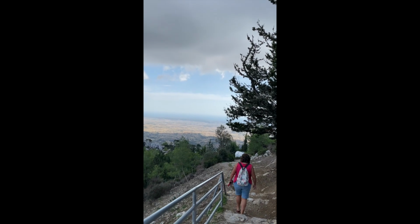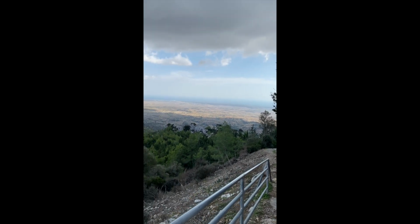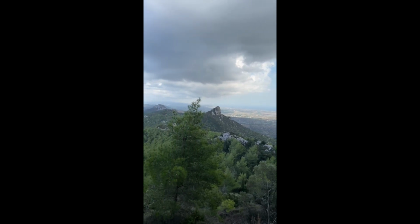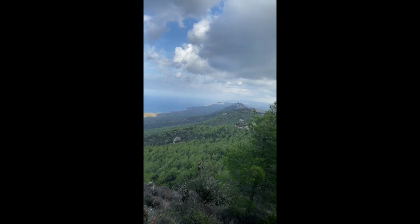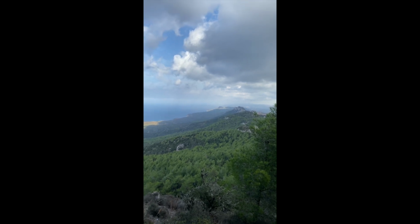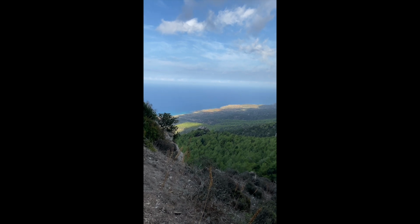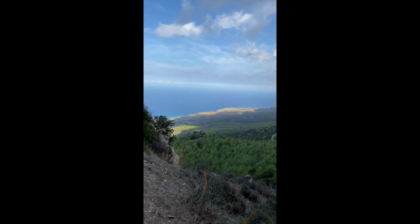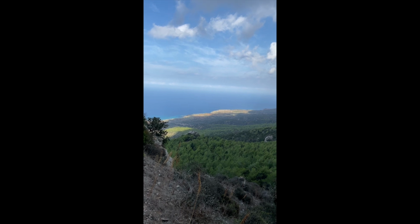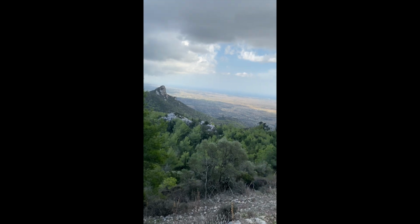On the way down, because we need oxygen. But what an amazing view. We can see forever. Carper's Gate is way over there, about 25 miles away. You can actually see it. That's where we were the other day, down on the beach, and the old road, the old coast road. Amazing.